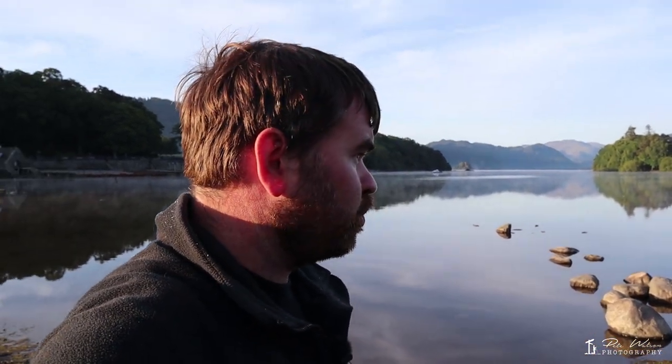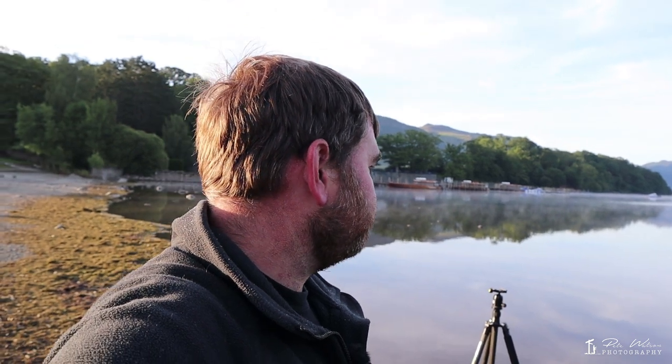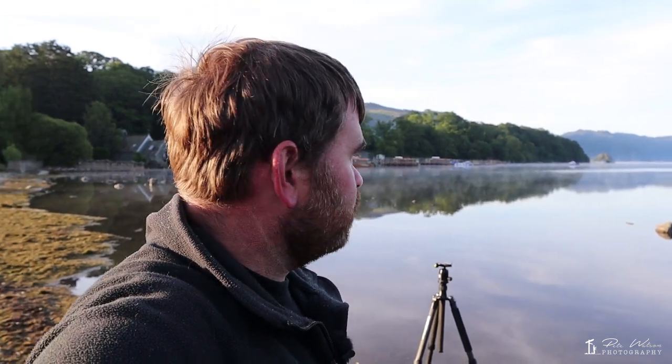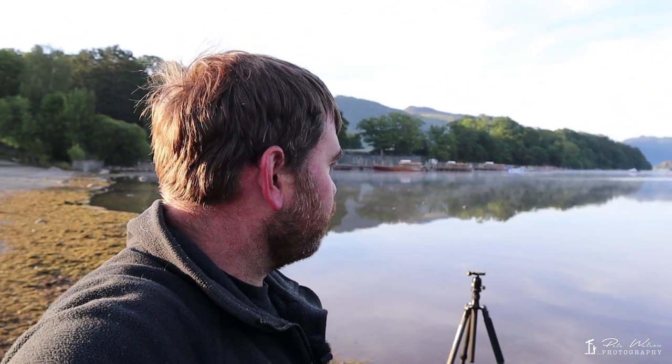Definitely worth checking out this location. I'm sure many of you probably have done already. It is one of those real prime locations to come and take photographs. And it's not just here, it's all the way around Derwent Water. There are plenty of places, like Ashness Jetty, I think it's called. I photographed that before. That's quite a popular location.